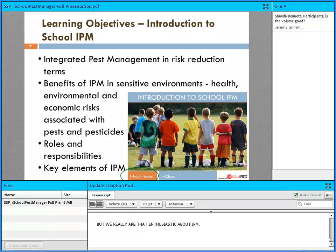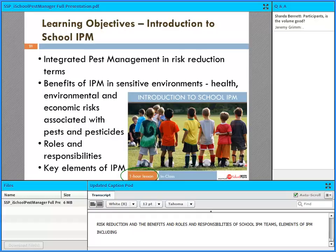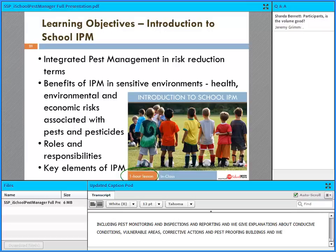The introductory class covers an explanation of IPM in understandable terms, risk reduction and the benefits of IPM in schools, roles and responsibilities of school IPM teams, elements of IPM, including pest monitoring, inspections and reporting, and we give explanations about conducive conditions, vulnerable areas, corrective actions, pest proofing of buildings, and we also list the most common pest groups and signs of infestation that we see in schools.